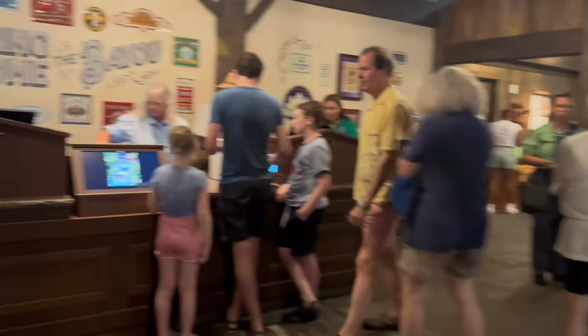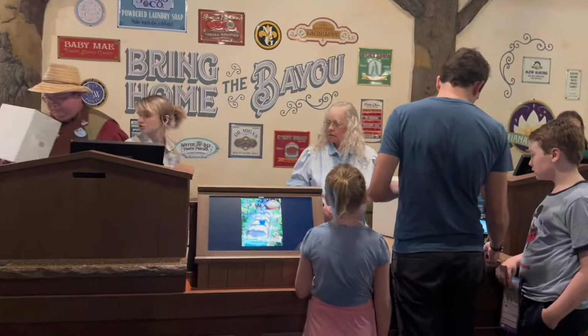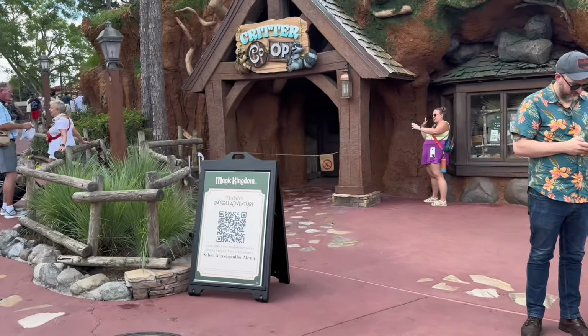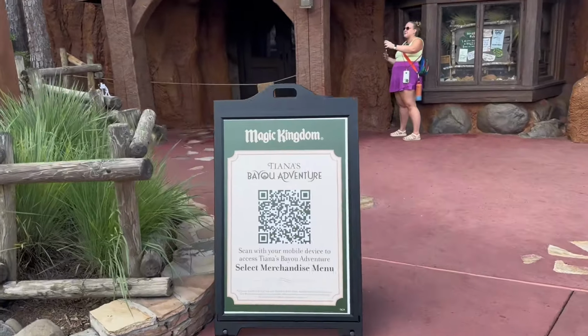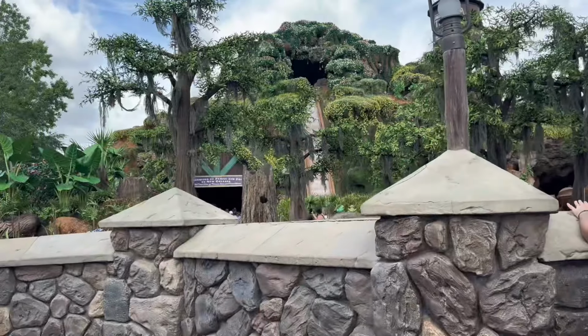or in this room where you can come and view the photos, and they will print them out and you can purchase them. We're going to head out of this area and we're going to head up to the front of the park where we're going to check out the merch, and I think we're going to stop and get some beignets along the way.